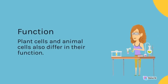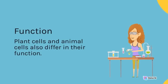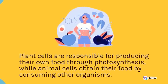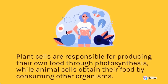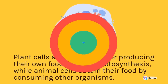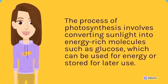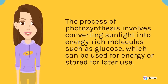Function. Plant cells and animal cells also differ in their function. Plant cells are responsible for producing their own food through photosynthesis, while animal cells obtain their food by consuming other organisms. The process of photosynthesis involves converting sunlight into energy-rich molecules such as glucose, which can be used for energy or stored for later use.